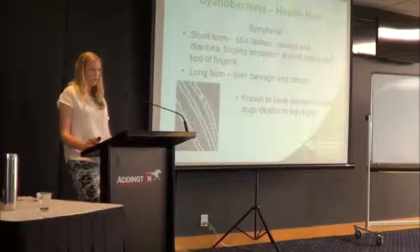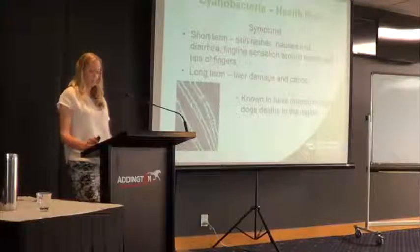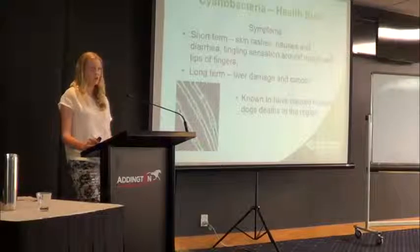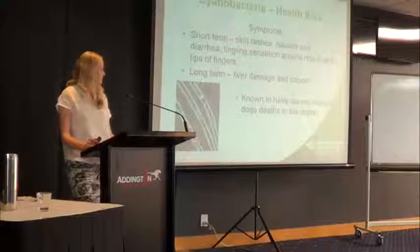And some cyanotoxins have been shown to have longer term effects by promoting liver tumour growth when ingested in low doses over extended periods.